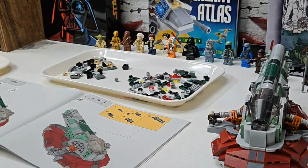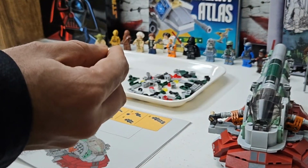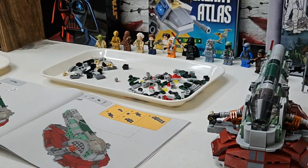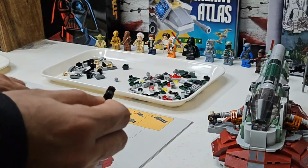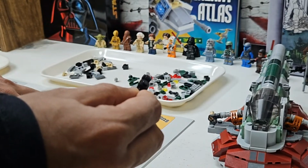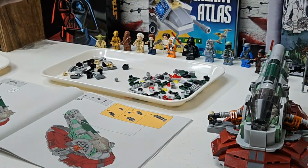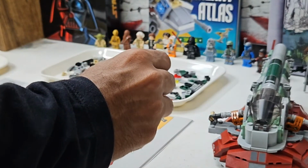So first things first, we will take this part, hold it upright, and attach this little part on top of it. Goes like this. Okay. Attached that little one. And then we need to cover it up with this smaller part here. Okay. Alright.